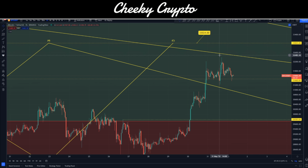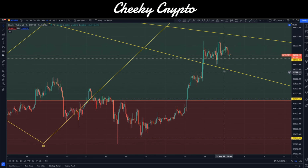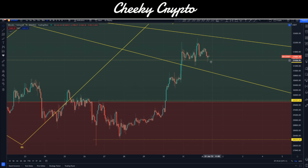That was good to see. We moved up a little bit further. We were pulling back down. Now all of this is corrective so far, and I'm going to go through why I think we've still got a little bit more room to the upside in these final hours for Bitcoin, in this end game of Bitcoin before we pull back down.